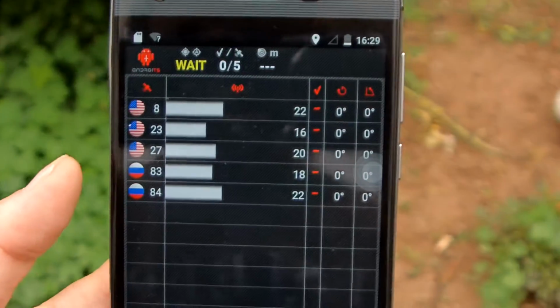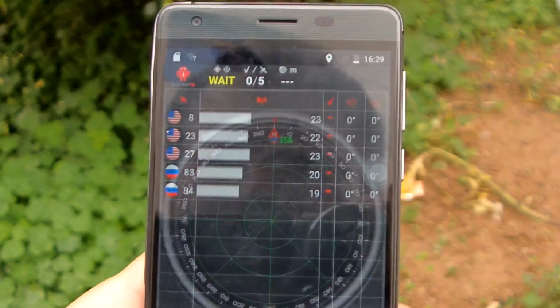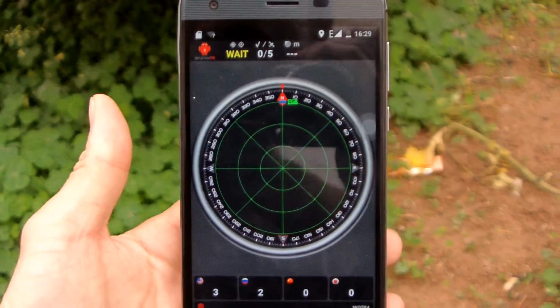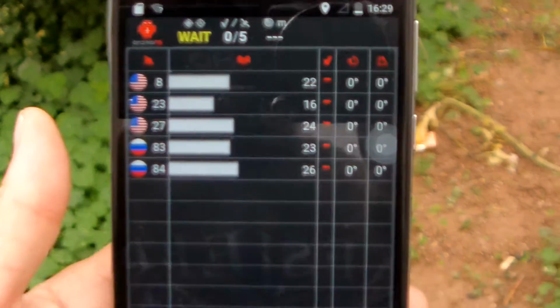And see GPS now. Very good. Satellite. GPS.